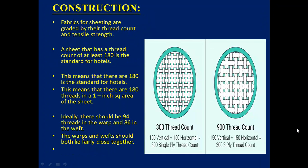Now we'll go and see the construction. We already covered this point, but again we'll put some light on it. What is construction? Fabrics for sheeting are graded by their thread count and tensile strength. A sheet that has a thread count of at least 180 is the standard for hotels. Whenever you buy any linen from the market, always see that the construction of bed sheets or pillow covers should have a nice thread count, because the quality is determined on the basis of thread count. If the thread count is very low, it means the quality of the fabric is poor or not durable in nature.